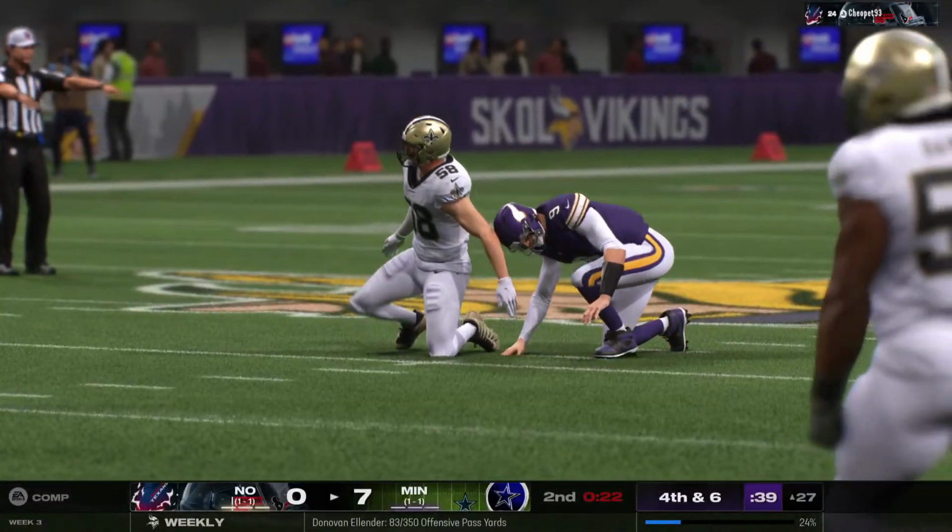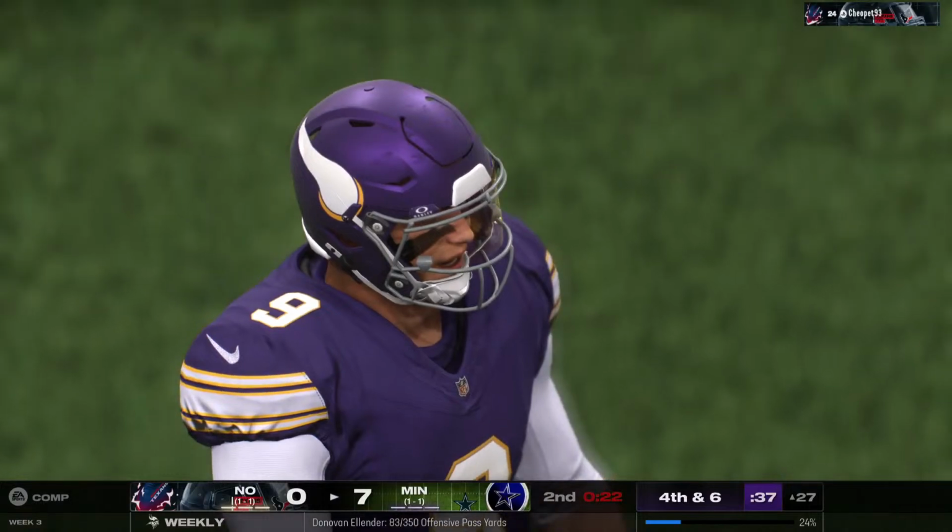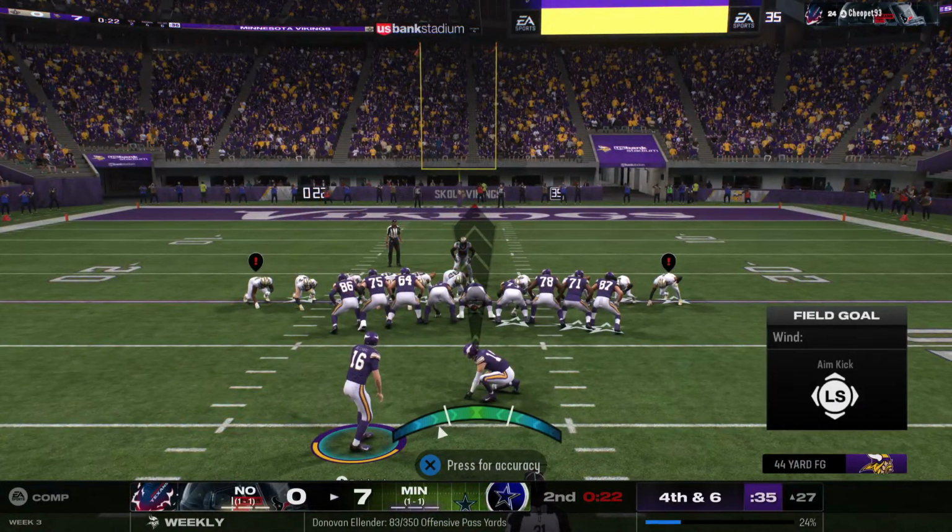Throw came out right as the defense got to him. That's an incomplete pass. No luck finding his receiver that time. And that makes it fourth down.